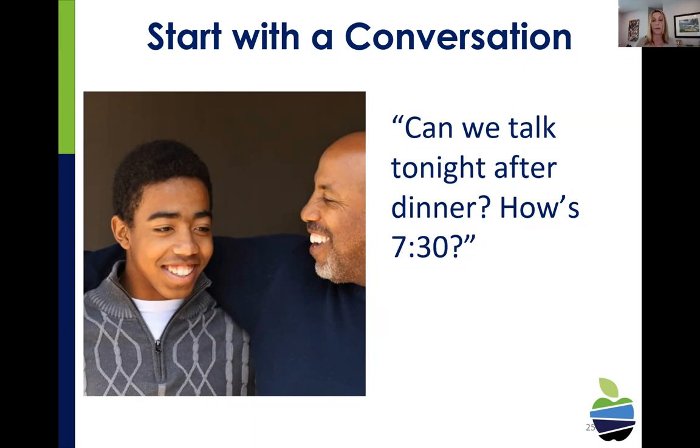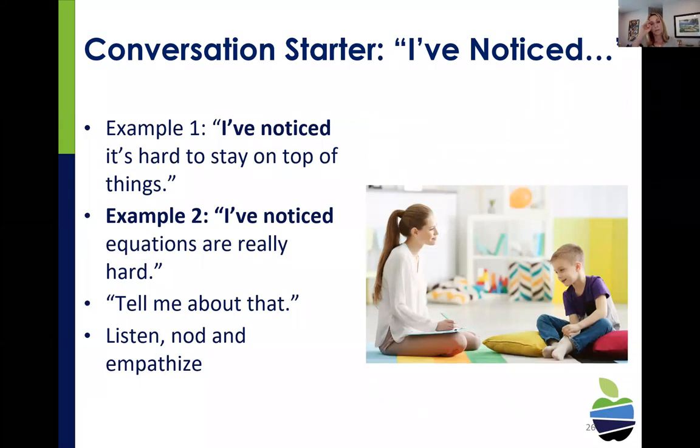It's more of a collaborative effort. So you might start with the words, "I've noticed." Instead of telling kids what to do, if you say, "I've noticed," you're merely observing a behavior. Let's say you've seen your child miss due dates, like Josh, not staying on top of things. You might say, "I've noticed it's hard to stay on top of things." To me, that feels better if I'm a kid than, "Why don't you ever do your homework?" or "Why do you have all these missing grades?"